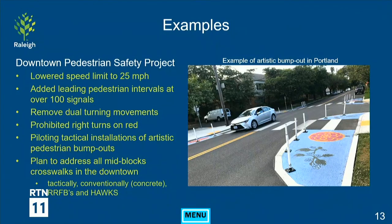We added LPIs, which are leading pedestrian intervals. If you walk around, you'll see the walk indication come on before the concurrent vehicle, so you can establish yourself in the pedestrian crosswalk. We have also removed dual turning movements. That we found in the study was very problematic. When you have two vehicles turning, you can cause a sight impedance for the driver and the pedestrians and create an unfortunate worst case situation.